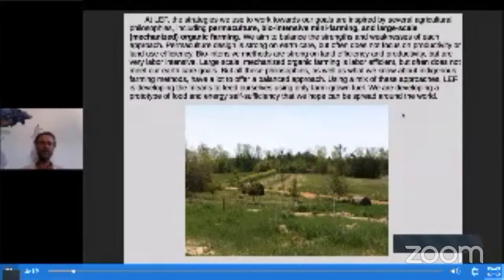If you're doing larger scale farming, we're not big scale, but even on the order of a few acres, you can't mulch garden. You can't bring in that much mulch. So growing your own mulch, basically growing cover crops.